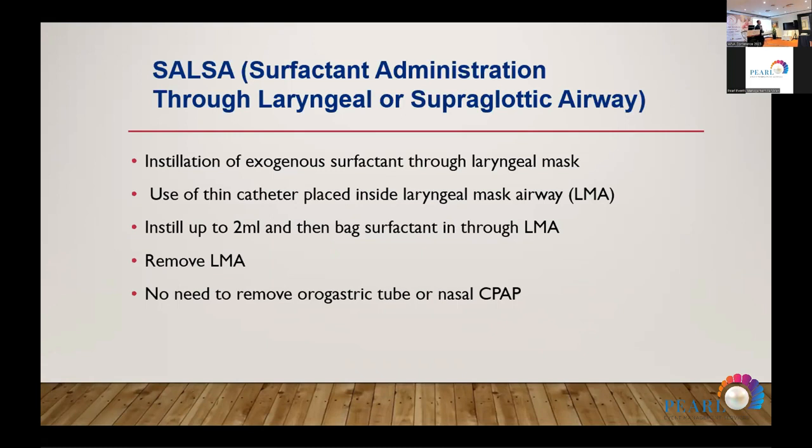And she reached out to 2 of us to come up with a term that can encompass how you deliver surfactant when you're not using an LMA, when you're not inserting something. Because there had been different methods of giving surfactant through an LMA, but they were termed different things. So the literature was out there, but there was no one common way of putting it together. So this is where we came up with the term SALSA.